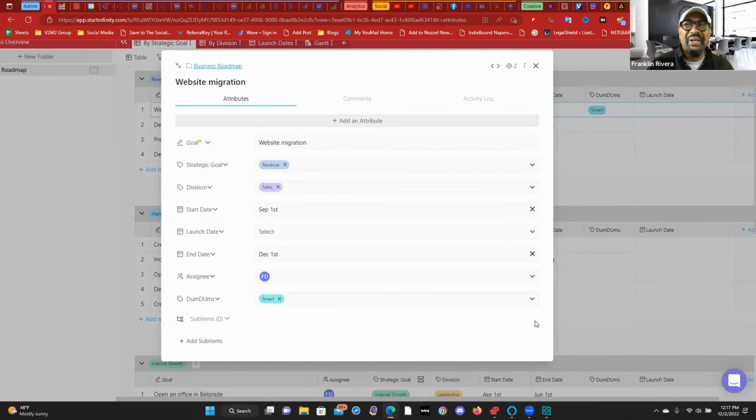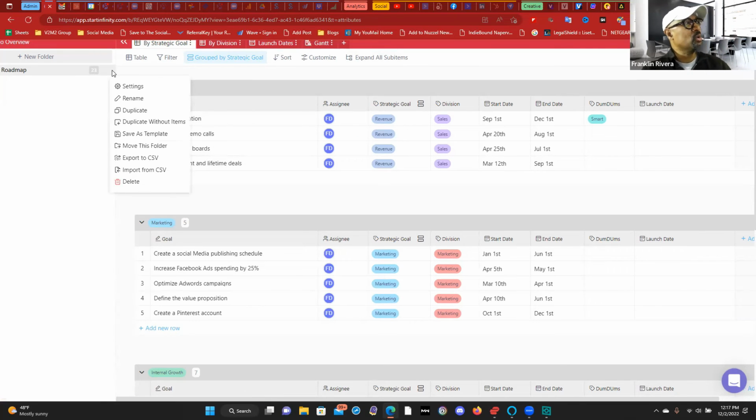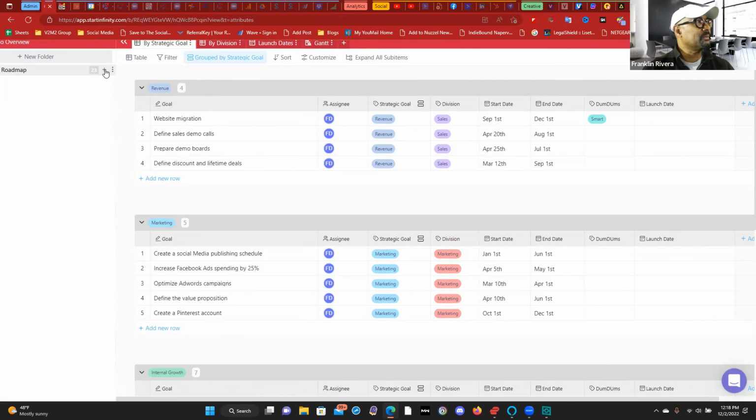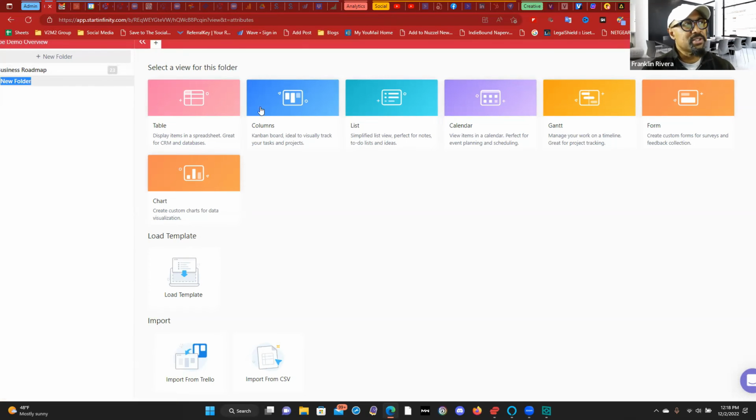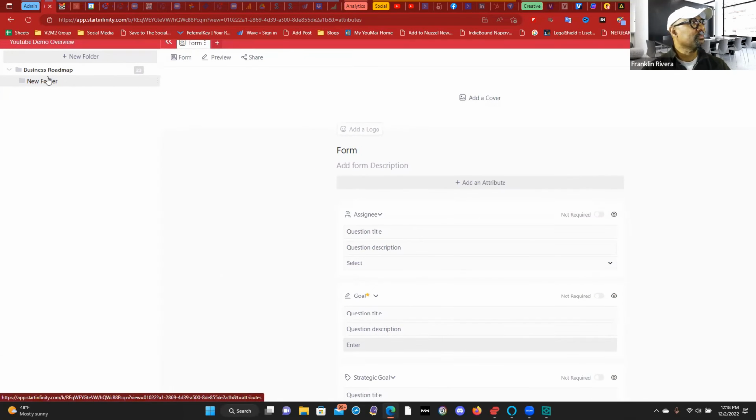So you can really make any type of attribute that you want and customize it for your business. You can customize the views, you can customize the attributes, and you can actually add subfolders to the roadmap. If I want to add a subfolder, I click add new folder, and now I can choose how I want that folder to be presented. I'm going to make a form folder. Boom, there it goes. Now it's become a subfolder of my business roadmap. So you can see the possibilities with this software. It is off the chain.